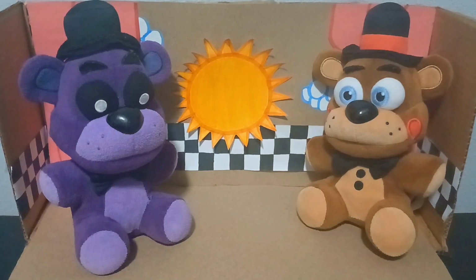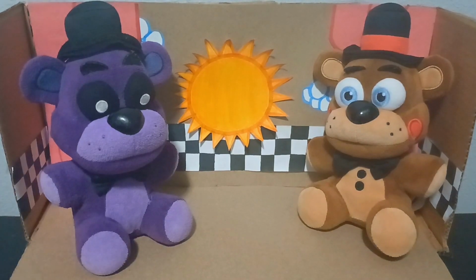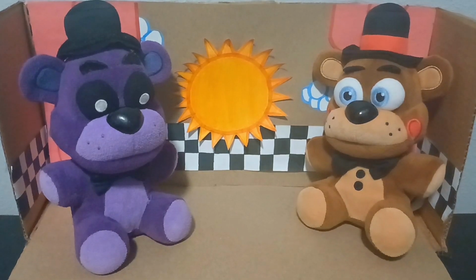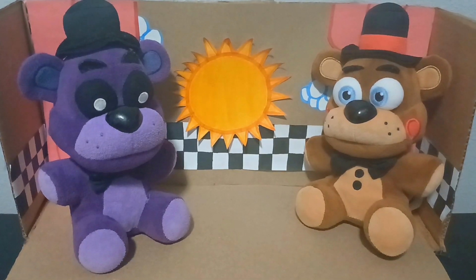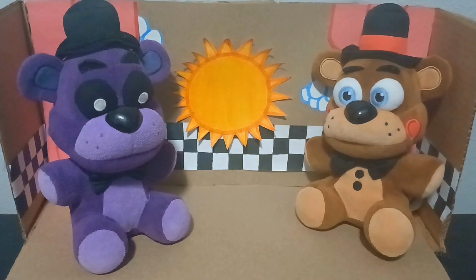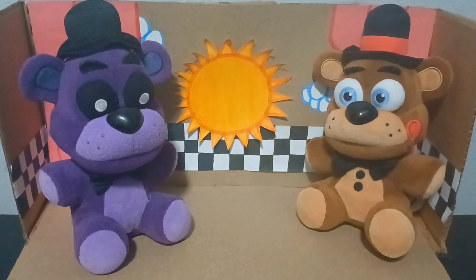And this one is kind of dirty, but that's fine. I just had to wash it. But I did also get it for a lot cheaper price than I should have. For a Shadow Freddy plush, it was pretty cheap, but money wise, in general, it was expensive. But yeah, I'm just not gonna say how much I paid for it, because I don't want to be judged in the comments, like, why are you wasting your money on that?